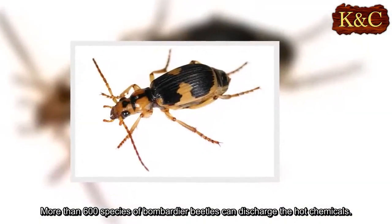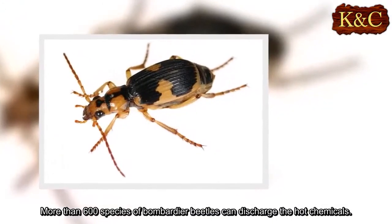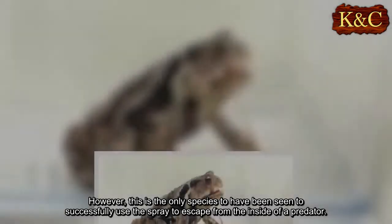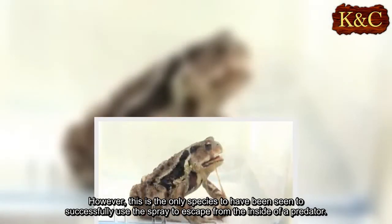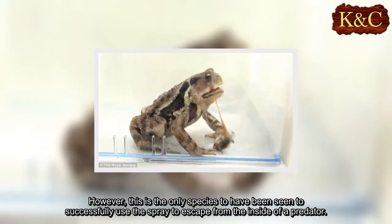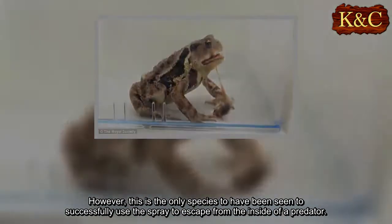More than 600 species of Bombardier beetles can discharge the hot chemicals. However, this is the only species to have been seen to successfully use the spray to escape from the inside of a predator.